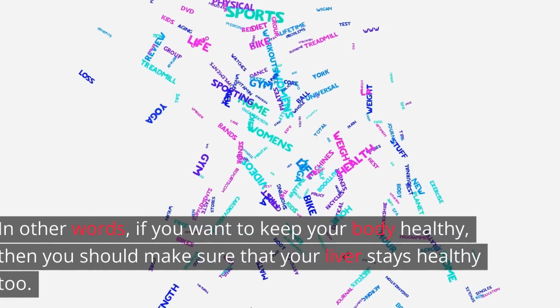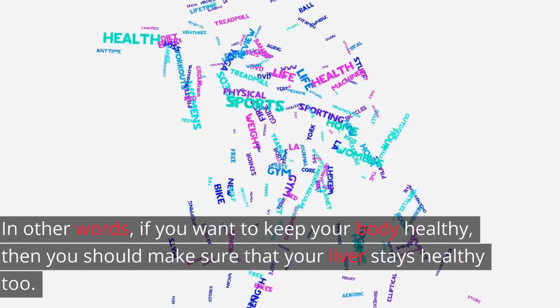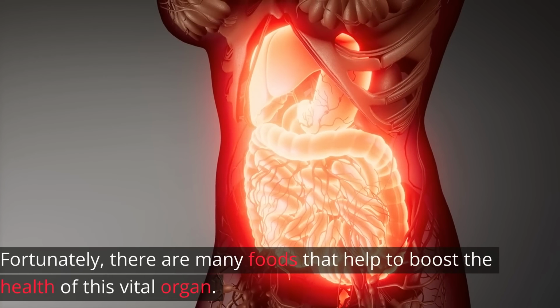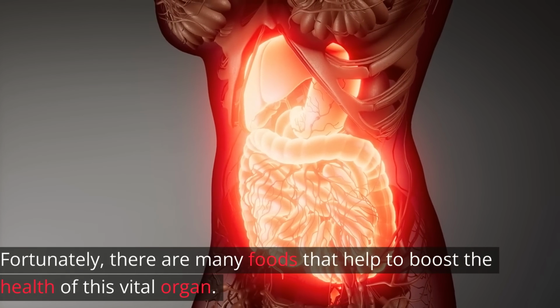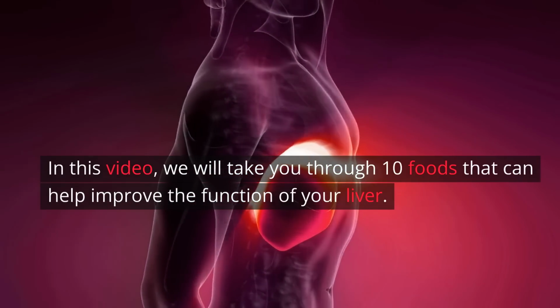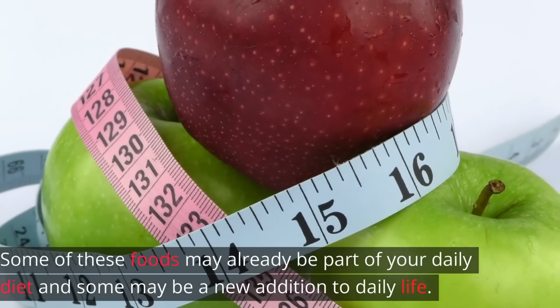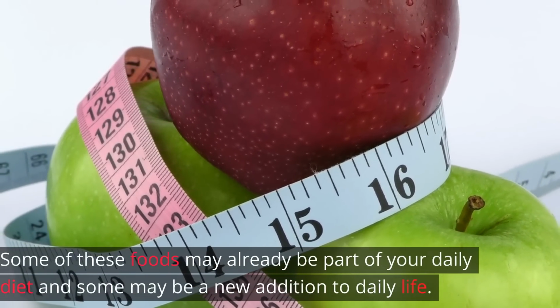In other words, if you want to keep your body healthy, then you should make sure that your liver stays healthy too. Fortunately, there are many foods that help to boost the health of this vital organ. In this video, we will take you through 10 foods that can help improve the function of your liver. Some of these foods may already be part of your daily diet, and some may be a new addition to daily life.